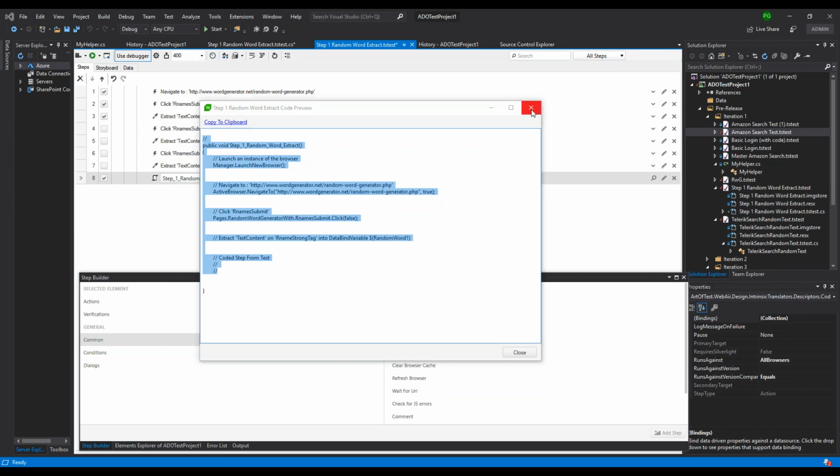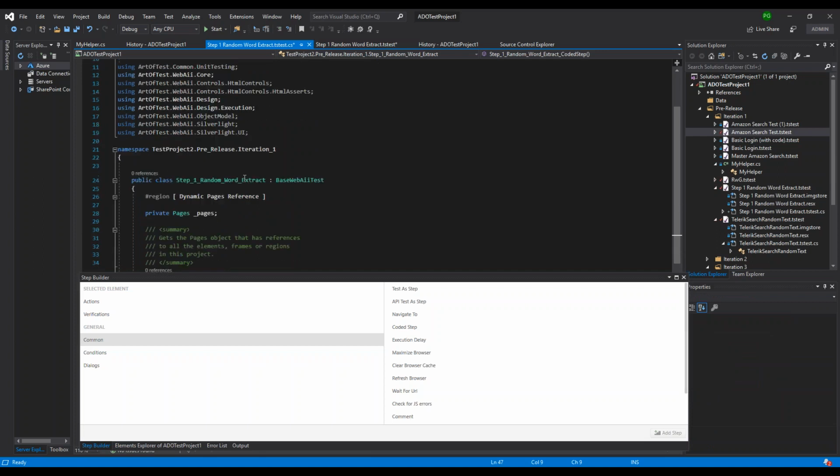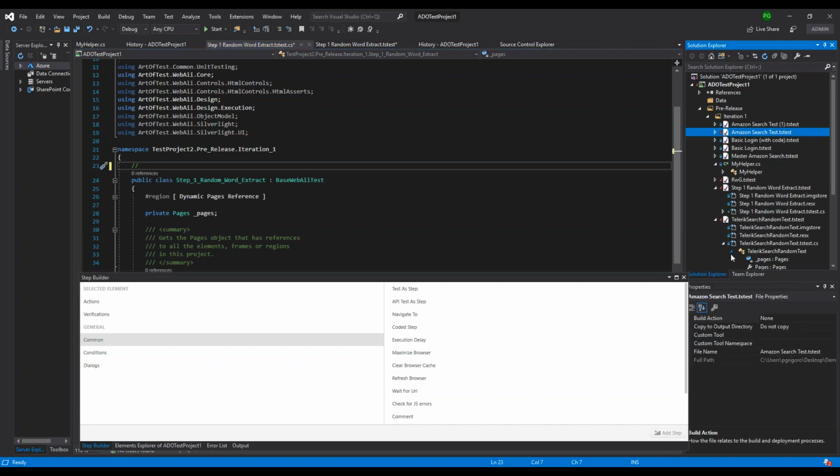Or for every web test, you can create a code behind file. See? Here it is. And I can modify it at any time. It's interesting to see where the code behind file appears. For this test, for example, it is right here.